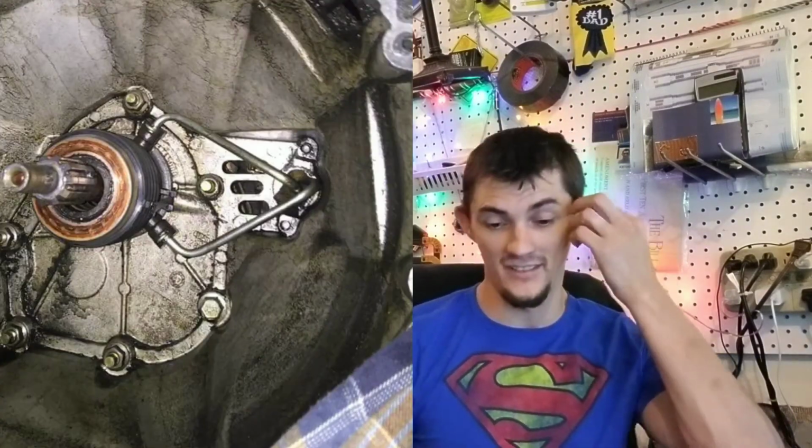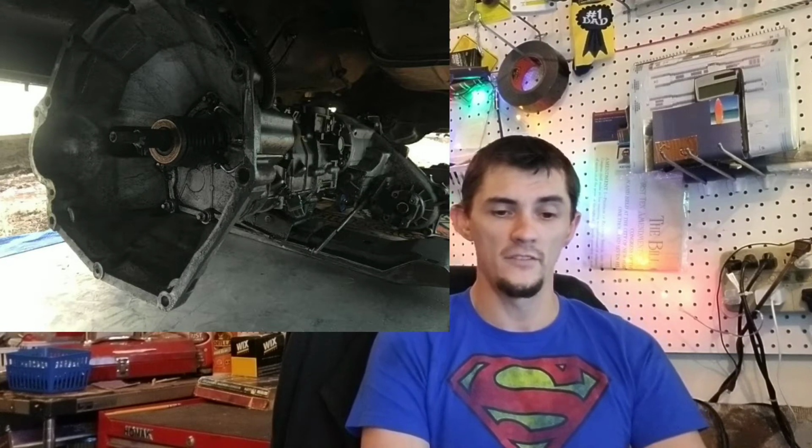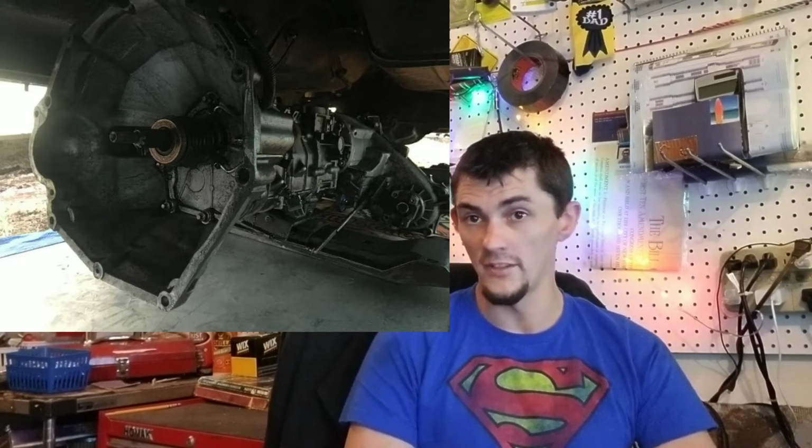these Jeeps actually came with this internal slave cylinder setup. This is really the meat of why I want to get rid of this thing. The slave cylinder goes inside of the bell housing here, and if it ever goes out, you have to drop everything. You have to take out the transmission, take off the drive lines, exhaust, all of this just to get to this one little component up there. And it's a nightmare because it's a common part. Most vehicles nowadays have it, but it's on the outside.